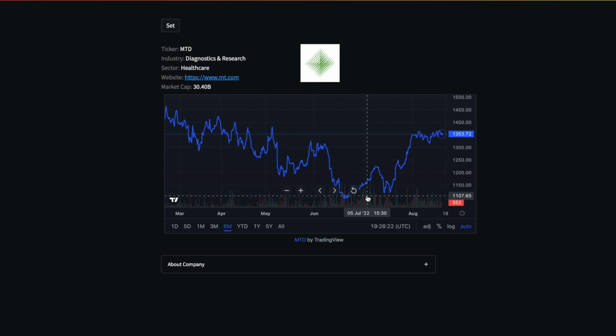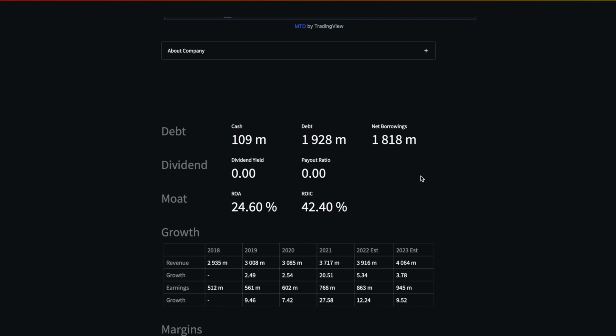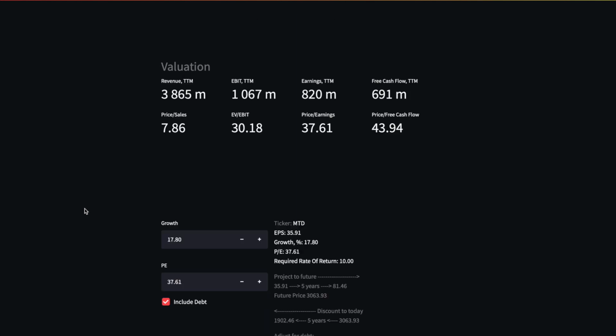We can see that the lowest price during the second quarter was close to 1100. So Terry Smith was able to purchase the shares at 1100 or higher. We can see that the market cap is close to 30 billion. We also can see that they have net debt of 1.8 billion. If we compare that to their earnings, that does not seem to be an issue.